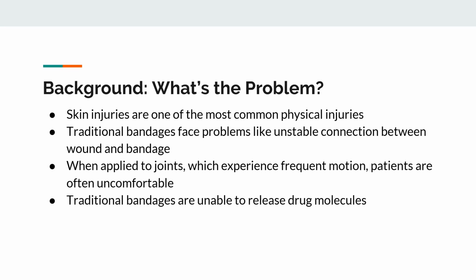Skin injuries are among the most common injuries to the body. To prevent further damage or to limit the possibility of infection, the wound is often cleaned and dressed with gauze. However, if the gauze is applied at a joint, for example the elbow, the patient would experience discomfort every time he or she uses the elbow. In addition, traditional wound dressing must be removed in order to clean or apply medication. The bandage itself is unable to release drug molecules to treat the wound. This particular study aims to create a self-healing hydrogel that can be used specifically for the joints to minimize patient discomfort.